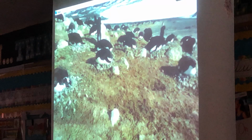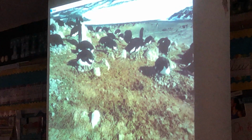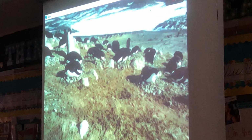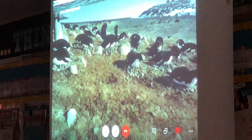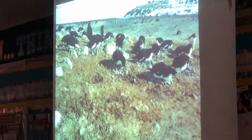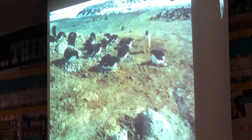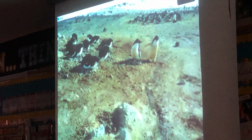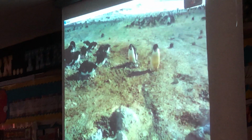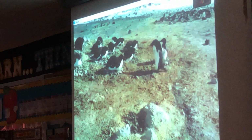Now, they only have 2 eggs because that's as many as they can keep warm. Somebody has to sit on the nest the whole time it is being brooded. It's way too cold to leave the egg for even a second. So somebody's got to be here, the mommy or the daddy. Now, they take turns. It's either the mommy or the daddy doing it, and the other one is out getting food. Here comes somebody. I think he wants to say hi. Come on, let's see what he does here.